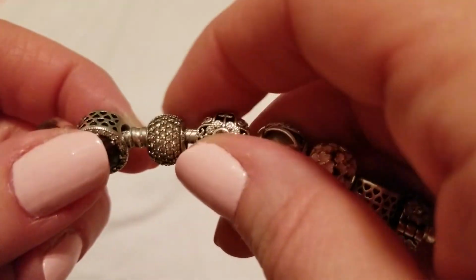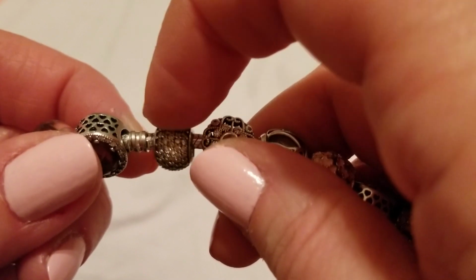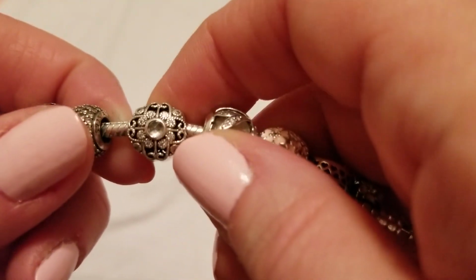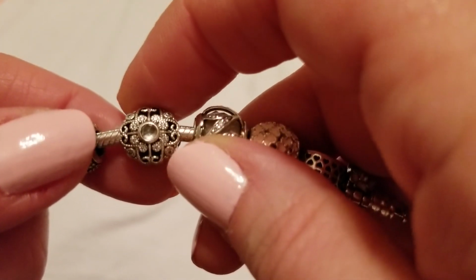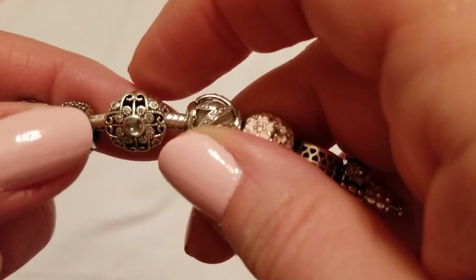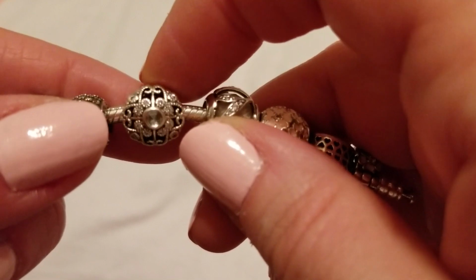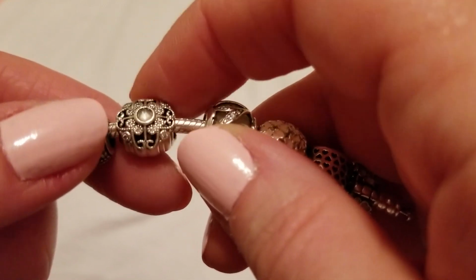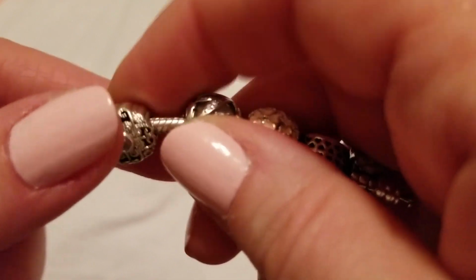I have a little spacer, it's not a spacer, it's a Pave Lights in the blush pink, just to add some more pink to the bracelet. I have the Floral Bloom, or Fairy Tale Bloom, which I thought reminded me a lot of the artwork in the movie, as well as that it is a Sleeping Beauty fairy tale.